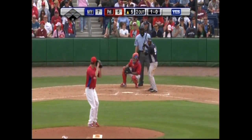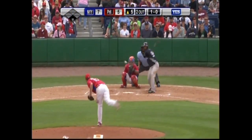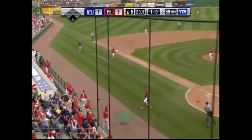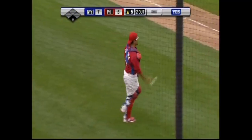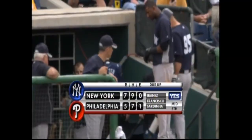Like I said, there's a lot of scouts here, and they follow these spring training games, and organizations would love to take a player from another organization and turn him into a star. Nunez in foul territory. It looked like he was headed to the stands, but the wind blowing it back. Sardina gloves it, and a quick 1-2-3 inning for David Herndon as we head to the bottom half of the fifth inning, and the Phillies down by 2.